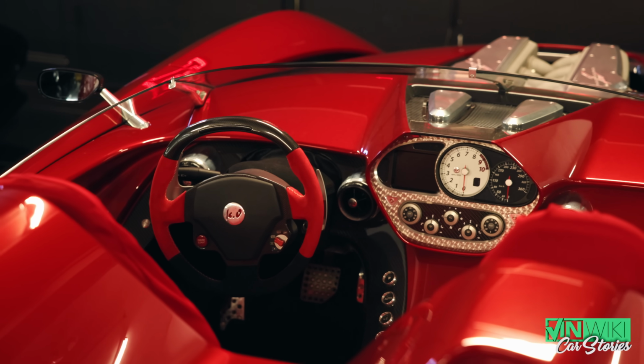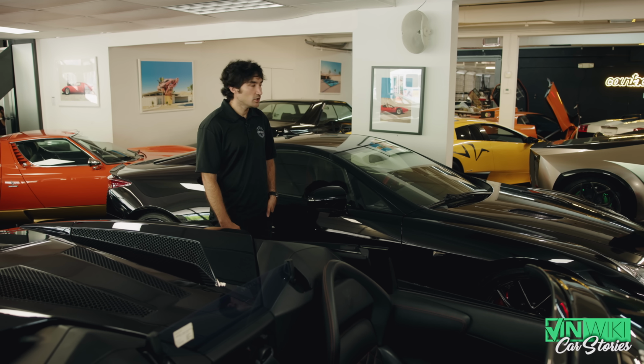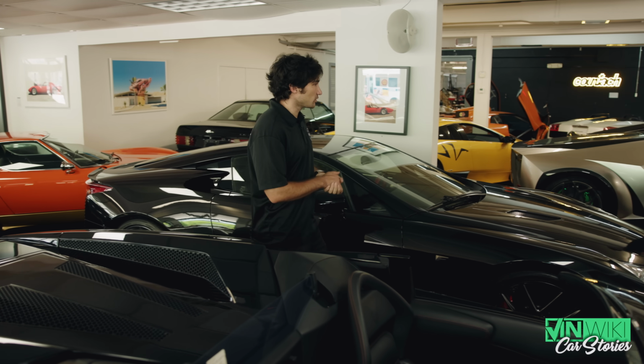So they were actually designed by Mr. Ken Okiyama. He was the designer of the Ferrari Enzo, and he drew inspiration, I believe, from the Stratos for this particular example.